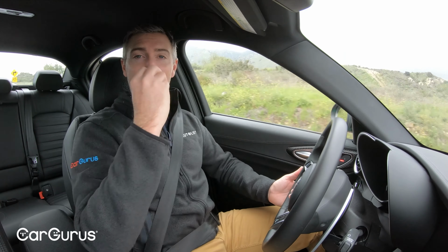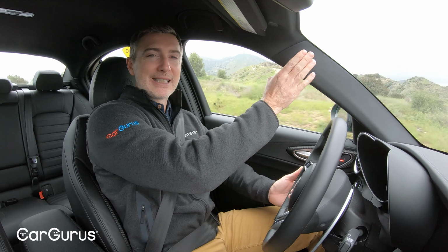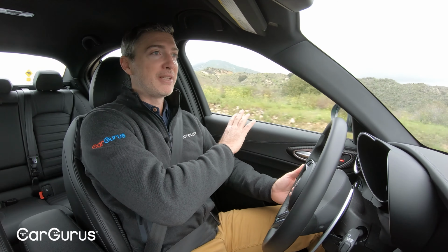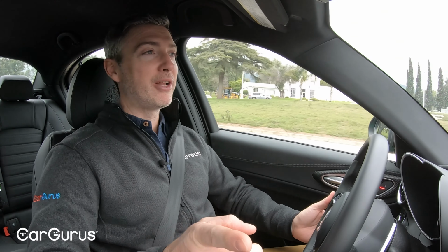It's fine out the front and out the back, but this A-pillar is kind of thick, and then this B-pillar is absolutely massive. It blocks a lot of the cars over your shoulder and your blind spot while you're on the freeway, so that's been a little bit of an issue. Fortunately, we do have blind spot monitoring and lane keep assist just to keep us safe.